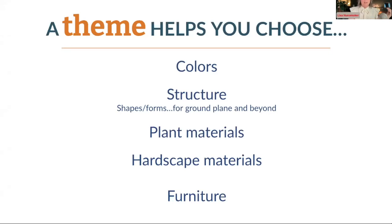And then furniture. So that's what's cool about a theme. It just helps you zoom in and actually focus on these things. And I do want to mention something. Sometimes when I taught at Iowa State, my students would say to me, this is very inhibiting. Like, I don't like having a theme. I want to just design whatever I want.